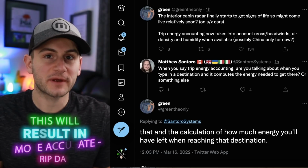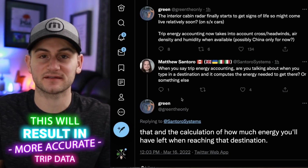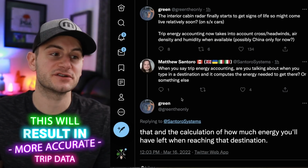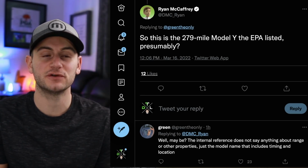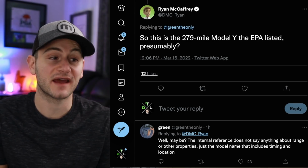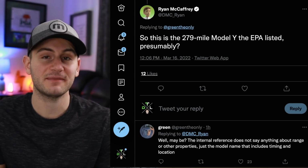And this new trip energy accounting will include both when you type in a destination and Tesla computes the energy needed to get there, and also the calculation of how much energy you'll have left when you reach the destination. And here we have it, Ryan from Ride the Lightning asking specifically about the new EPA vehicle. Green said, well, maybe. The internal reference does not say anything about range or other properties, just the model name that includes timing and location.